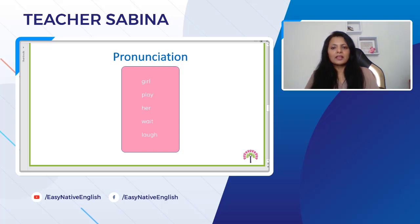Okay, let's have a look at the one down the bottom. The one down the bottom has actually got two blended sounds in this word.